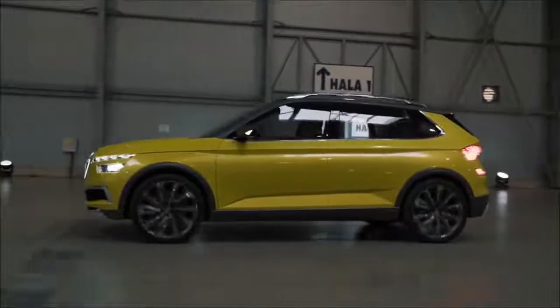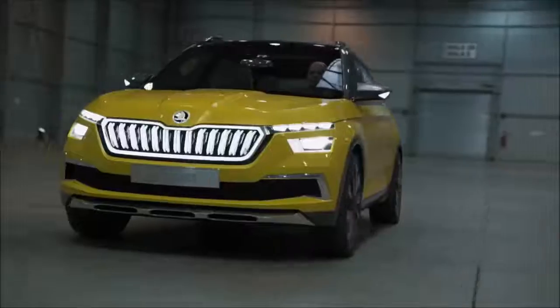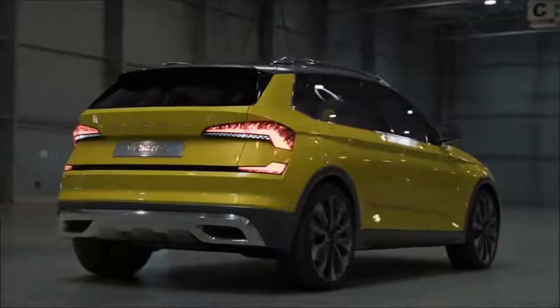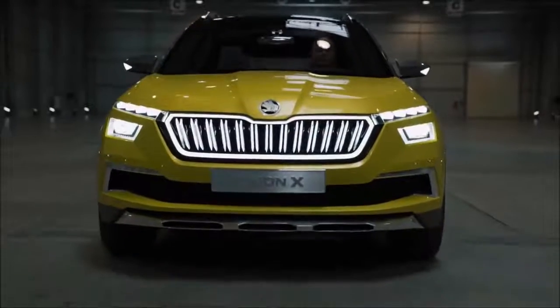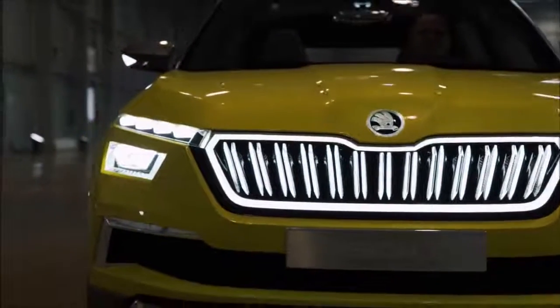The ŠKODA Vision X is our newest and smallest family member of our SUV palette. That's why it's very fresh and compact. You can see these generous volumes where we have beautiful game of light and shadow, and the car appears like a dynamic sculpture. The front is very upright, which gives the car robustness and agility.